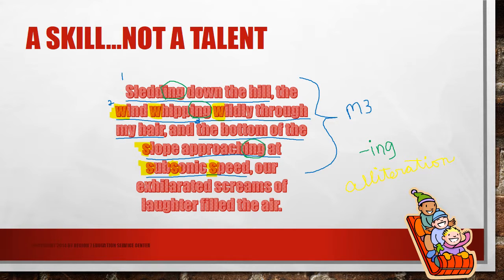So after I got through writing these 3 phrases, one of the things that I ended up with was the wind whipping through my hair. And so I started looking at that particular phrase and I said, well, that'd be kind of cool if I added some alliteration here. I've already got wind whipping. What if I added one more word that had that W and described something else that started with that sound? And so that's when, with a little bit of thinking, I came up with the word wildly. And so I turned that phrase from the wind whipping through my hair into the wind whipping wildly through my hair.